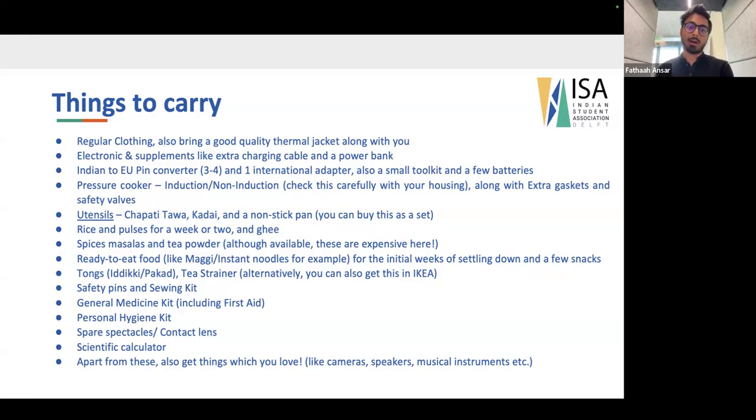Utensils, a lot of it, pans, yes, you can buy from IKEA. Again, in terms of finances, it's very important for you to plan. If you are short on space and you're not carrying all of these things, make sure that you consider this expenditure in the money, in your Forex card, and the money that you get. So a tawa, kadhai, and non-stick pan.